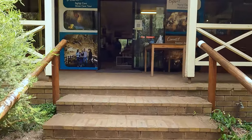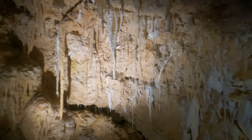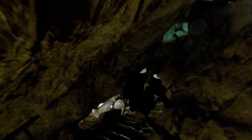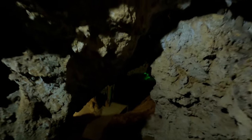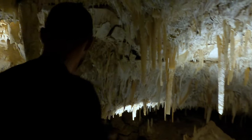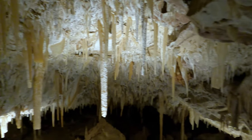Third stop of the day was the Ngilgi Cave, an underground cave showcasing stalagmites, stalactites, and helictites. Located near Yallingup, adults' tickets are $22.50 and children's tickets are $11.50. Semi-guided tours depart every half hour from 9:30 a.m. to 4 p.m. daily. Ngilgi Cave is named after one of the Wardandi Aboriginal people's dreamtime spirits.